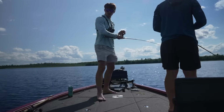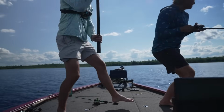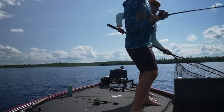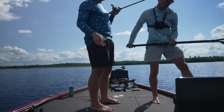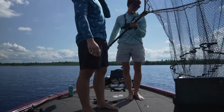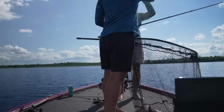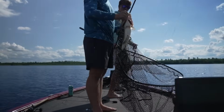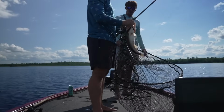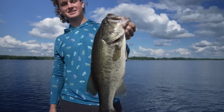Still that little deal tied on. Let's see what these are. Pike? Pike, yep. 100% pike. Oh yeah. Oh my God, dude. No, giant, giant largemouth. Like a 4-pound largemouth in Maine. Put it there. Oh my gosh. Dude, what? That is so weird. Well, you're dinner tonight. Unreal. That's like a 4-pound Pushaw fish.